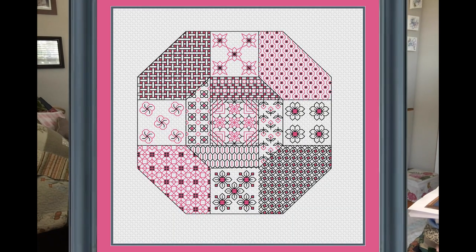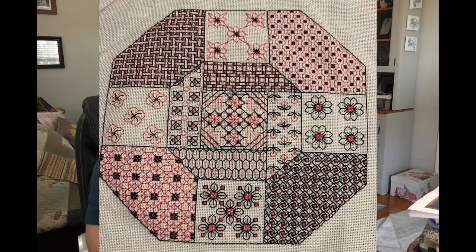Okay, so the octagon stitch design that I did, that Carol was stitching, she finished it last week. Here's the picture of the octagon followed by her stitched ones. So that turned out beautiful.